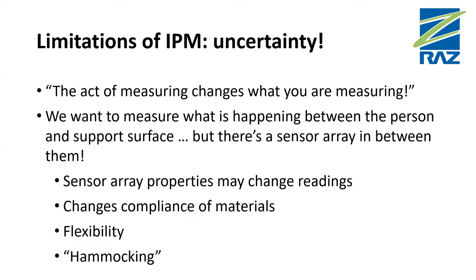So in this case, we are trying to understand what is happening between the person's body and the support surface, so the cushion or the chair or whatever they are sitting on. But what we're now doing is putting a sensor mat or an array of sensors in between those two surfaces. So that potentially changes what gets measured and how it's getting measured. It can change the readings, meaning that the pressure readings showing on the mat may not be representative of what's really going on.